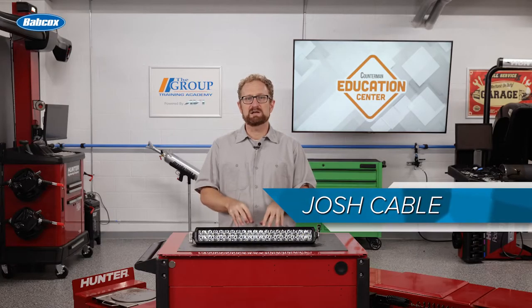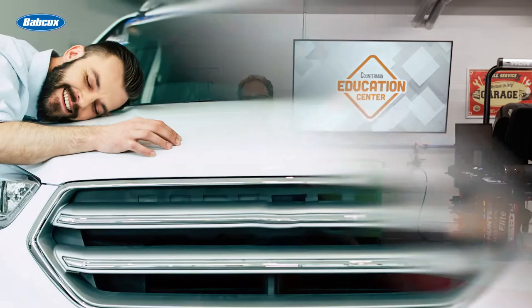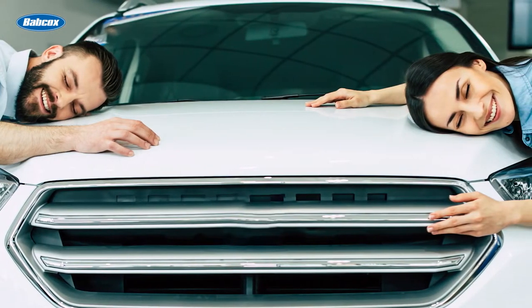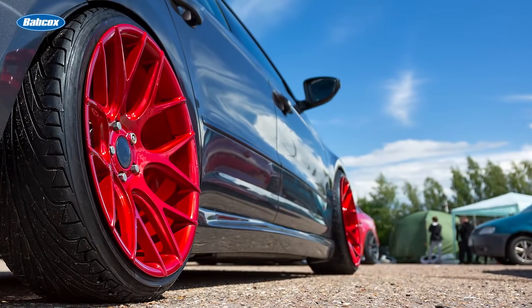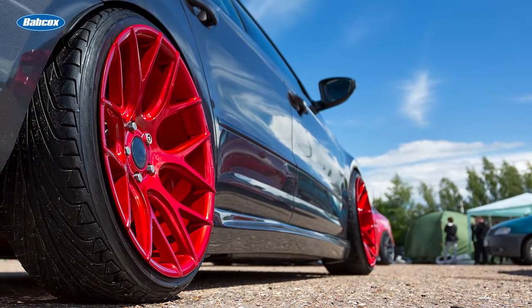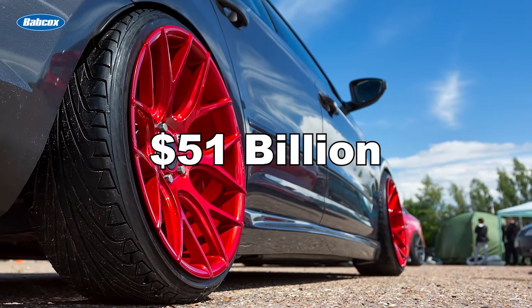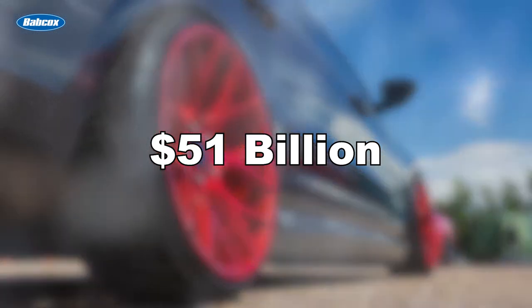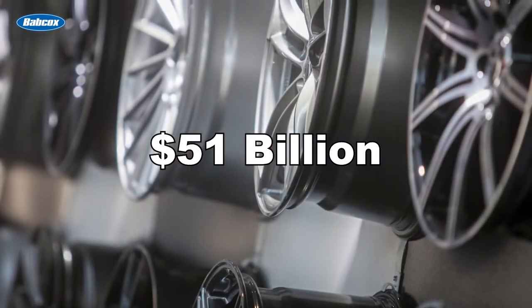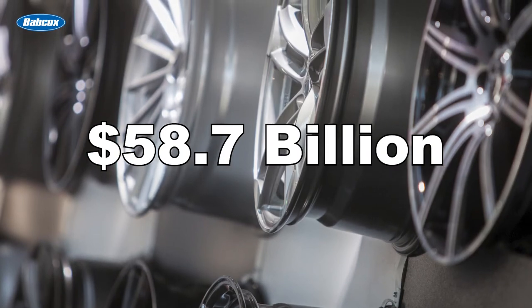If we've learned anything from the events of the past few years, at least here in the automotive aftermarket, it's that consumers love their vehicles and they love accessorizing them. According to the 2022 SEMA Market Report, U.S. consumers spent nearly $51 billion on accessorizing and modifying their vehicles in 2021, an all-time high for the industry. By 2025, SEMA currently projects that the number will hit $58.7 billion.